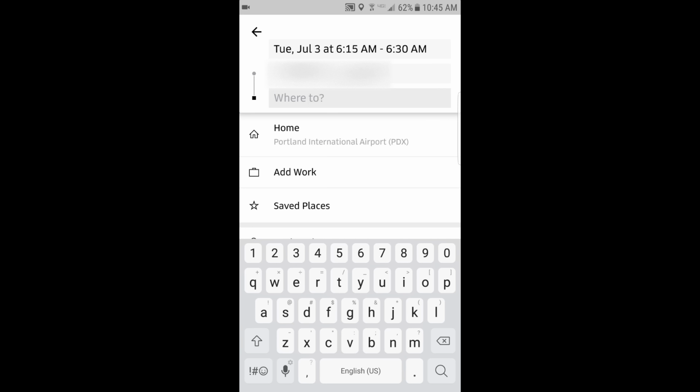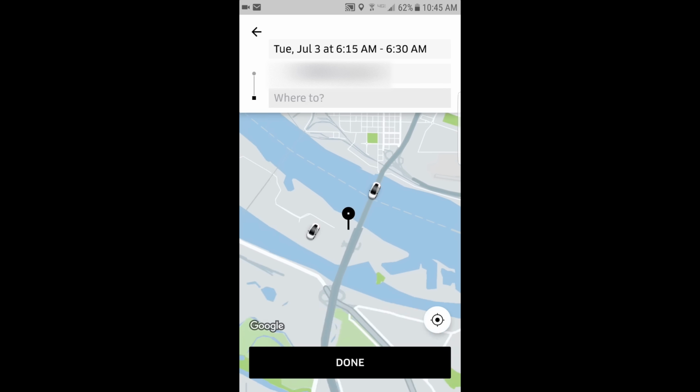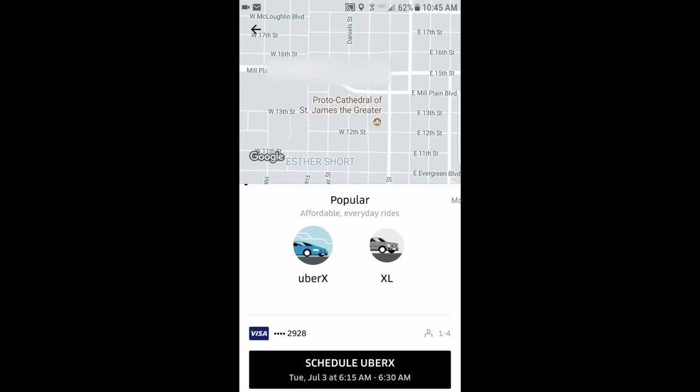And then we just need to give it a location. So either you can tap into where to and enter where you want to go, or I'm going to set it on the map. I'm going to go all the way down here to, let's go to Esther Short Playground. That's pretty. So I would set that right here, done.